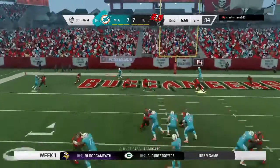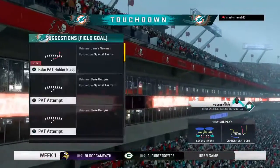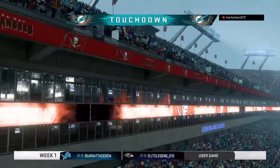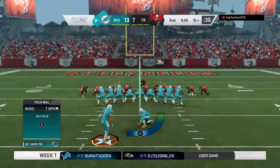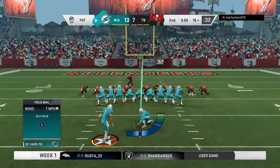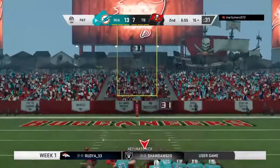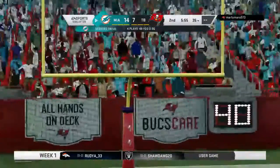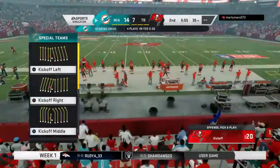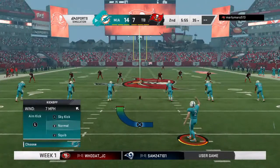Back to throw. Love. And he's got his tight end, Gesicki, in the end zone. Touchdown, Dolphins. It's a 6-yard touchdown pass, and the Dolphins have taken the lead. Extra point splits the uprights, and that makes the score 14-7, Dolphins 14, Buccaneers 7.